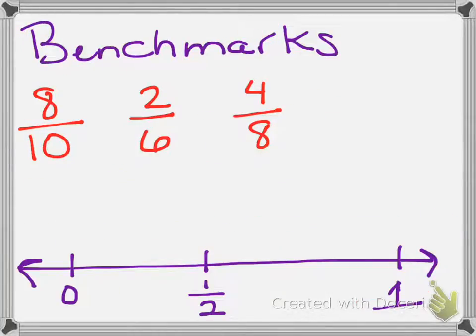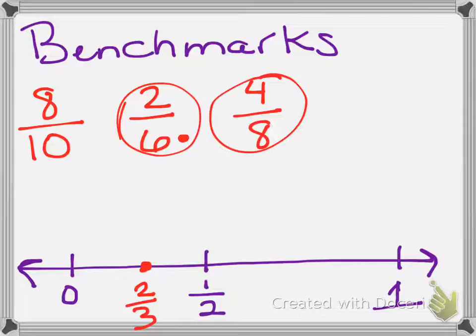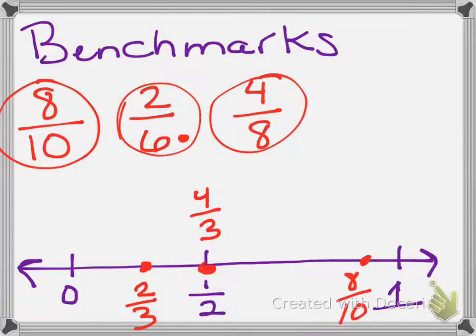Here's another example. I have 8/10, 2/6, and 4/8. Again, looking to see, are any of these fractions really close to 0? I see that 2/6 has not hit the halfway point, so I'm just going to place it on this side of my number line. Know that I'm done with that fraction. Is anything equivalent to a half or super close to a half? Well, I know 4/8. I know half of 8 is 4, so this is actually equivalent to a half. So I'm going to put it right on that number line there. And then again, is there anything else that's really close to a whole? Well, I know that 8/10 is only 2 away from a whole, so I'm going to put it on this side. So you have easily been able to compare them and order them, because all of these fractions, again, are separated and spaced out pretty well.